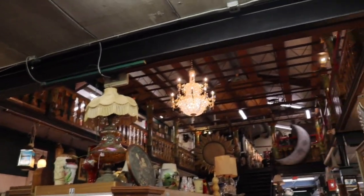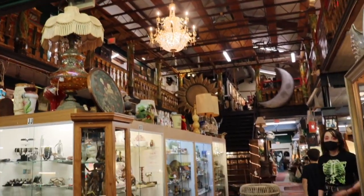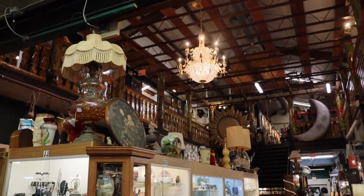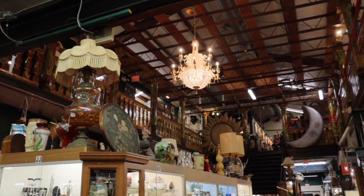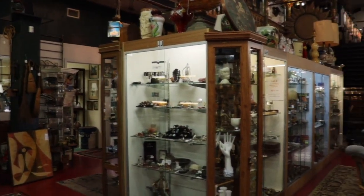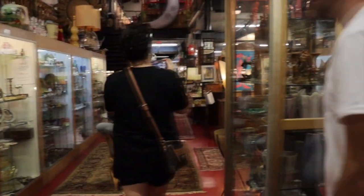One of the things that I loved is getting to see that chandelier, because that was just a stunner of a piece. And yes, the mall goes all the way to the back and up to the second floor. There was so much to take in, you just couldn't see it all in one go.